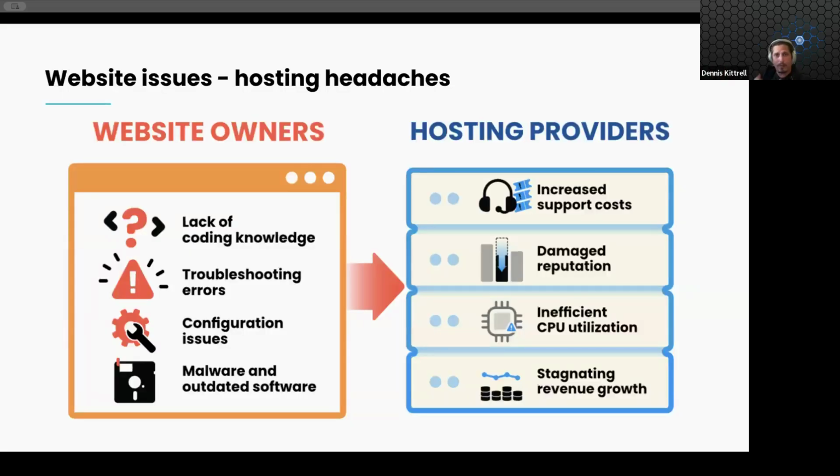All of these performance and security issues create headaches for your customers and for you as a hosting provider. Your site owners are, in most cases, novices, or potentially agencies that are struggling to manage large groups of small business or novice users. That means they have a lack of knowledge in a lot of cases. They don't know how to troubleshoot. They don't even know what to do with an error. They have trouble configuring plugins and CMS systems properly and securely, and they commonly acquire malware and run outdated software. That's obviously creating headaches for hosting providers.